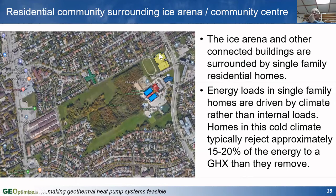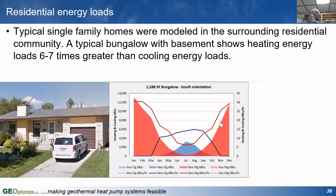So looking at the space around there, there are a lot of single-family homes in that area. Looking at what the energy load profile looks like, we're all aware of how much heating we need to do and how little cooling we need to do in homes, a typical single-family home in Winnipeg. Much more heating is required than cooling, and that's simply because commercial buildings have a lot more lighting and a lot more occupancy than a typical single-family home.